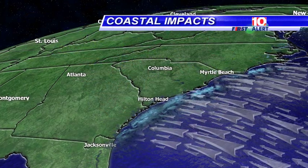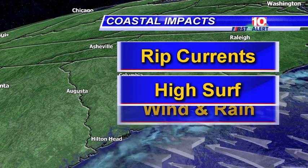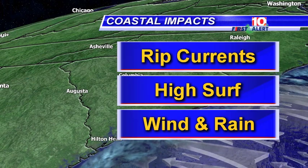That said, it really doesn't matter if you're at the beaches. This thing ripping along the coast is going to cause significant rip currents, high surf, wind, and rain. Some rain or a lot of rain. Okay, so that's the way things look right now. Continue to keep you updated as we work our way closer.